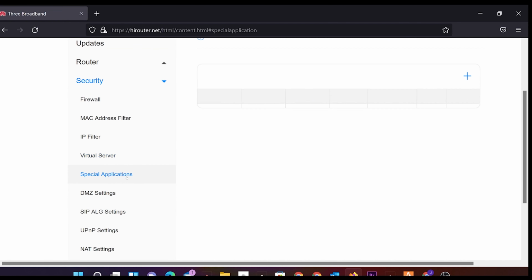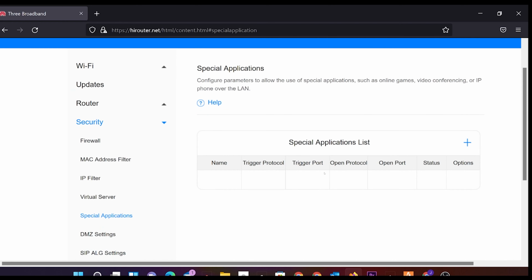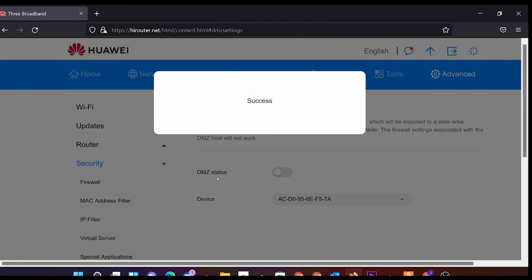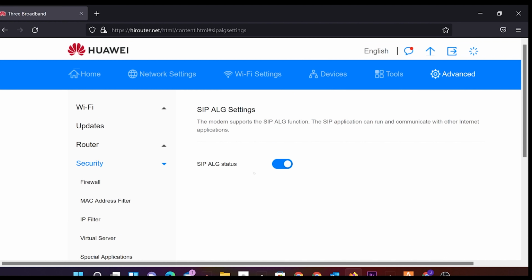Right, now moving to the next one. So here, as you can see, we have some special applications which you may want to run. For instance, WhatsApp, gaming servers, etc. You can go ahead and do that, but we don't want to go with that either. DMZ is something you can turn on as well. We're just going to leave ours how it is and basically skip ahead to the next section.